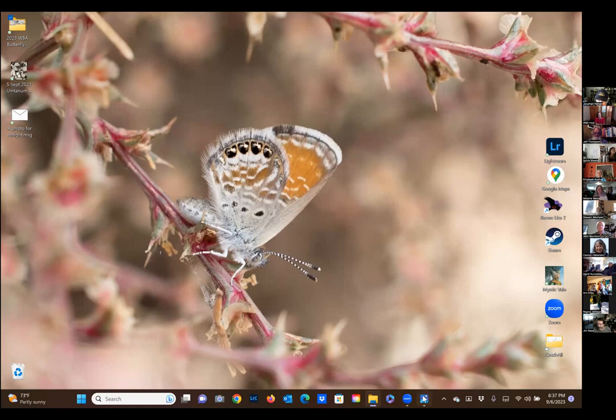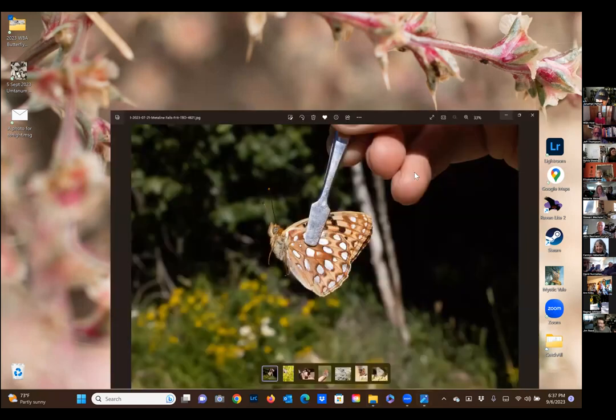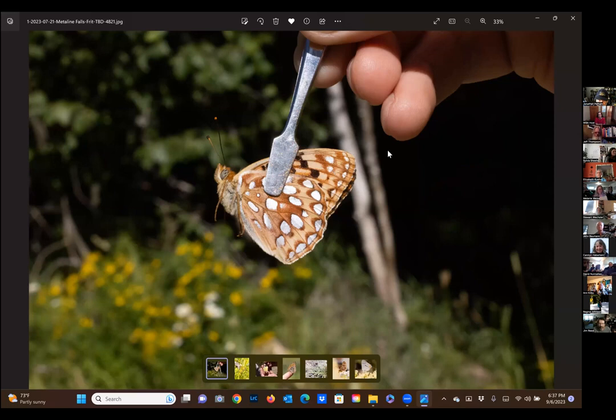So the first three are actually ones I need help IDing. I went to the WABA weekend, and I think it was David Droppers who did a lovely job of displaying these, and I got great photographs, but I forgot to write down what they are. So here's one, and it was up there near Melanie Falls. I haven't a clue what it is.